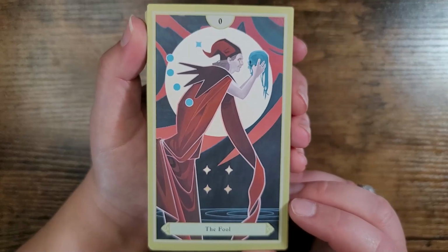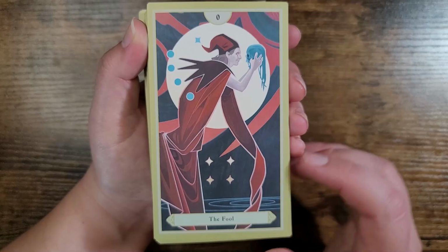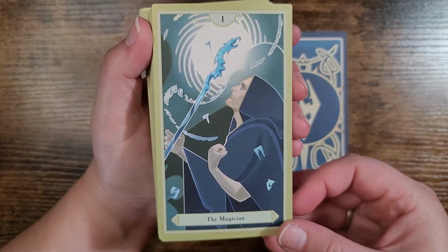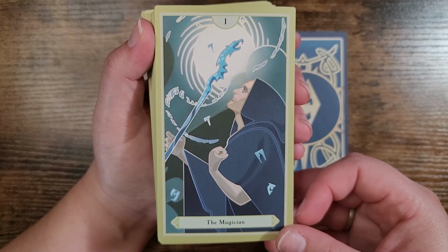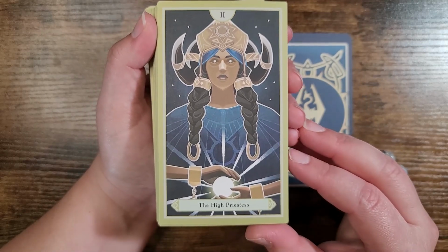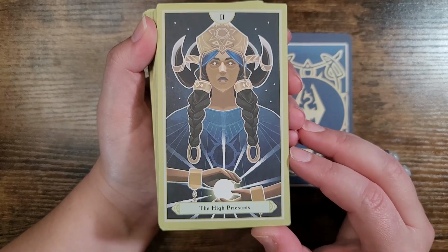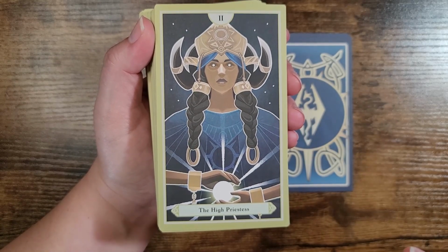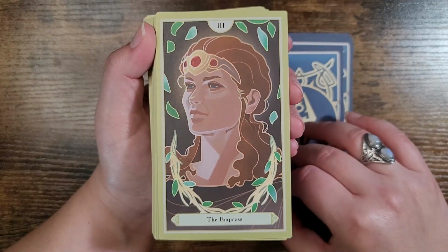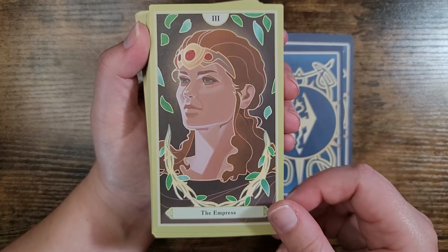We have the title down below, number up top. It's pretty. I like the art style. Ooh, that is stunning. That is gorgeous. I love the outlining in that stark white. I think it just makes for a dynamic look. It's very pretty.